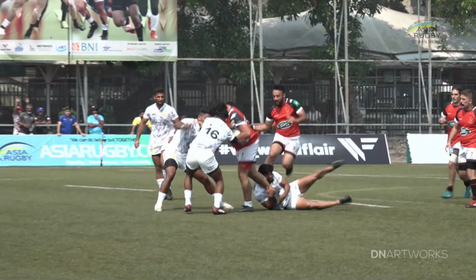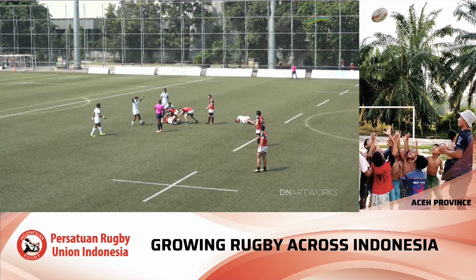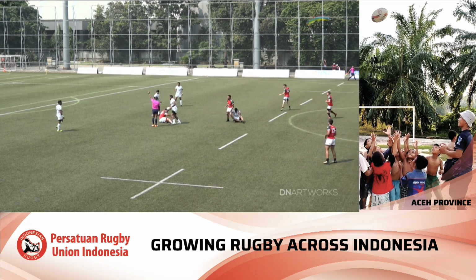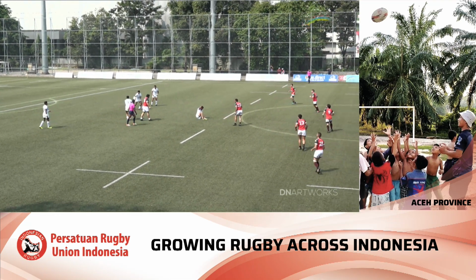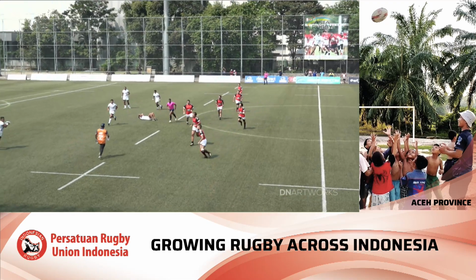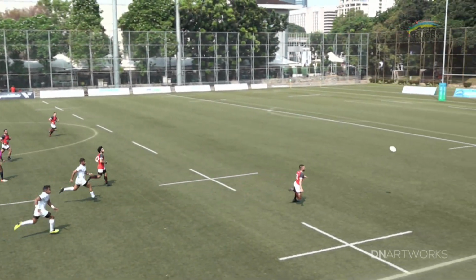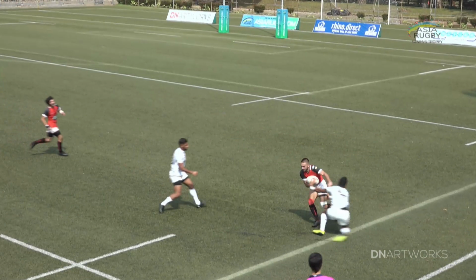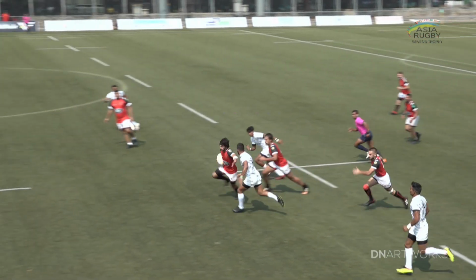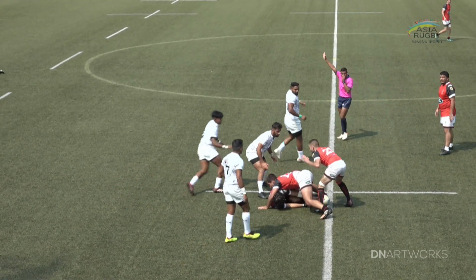Jordan with another run up, another hit up, another big man there. Not releasing the ball there, says the referee, from Jordan. Now it's a chance for India to strike back with only minutes left on the clock. India deep in their own half. It's a chip and chase from India. Let's see what they can do. Jordan with the ball. They recover well and make it back up to the halfway line.